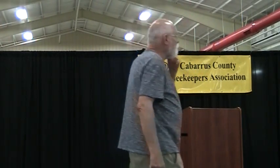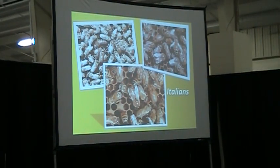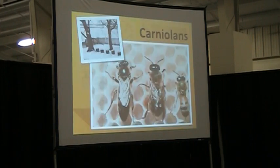What do they look like? Italian drones are just nice. Italian drones are pretty. I mean, they're just gold, and they're just pretty. They're nice, big and fuzzy, and pretty.